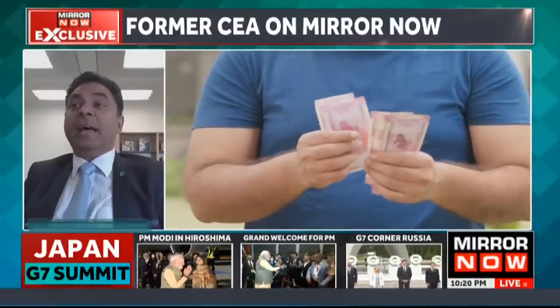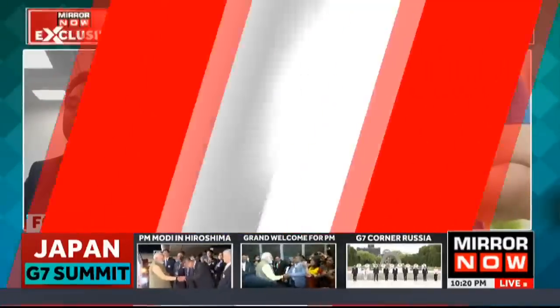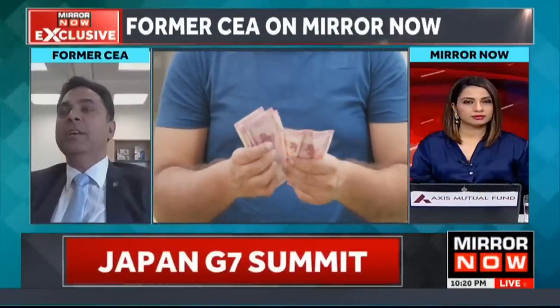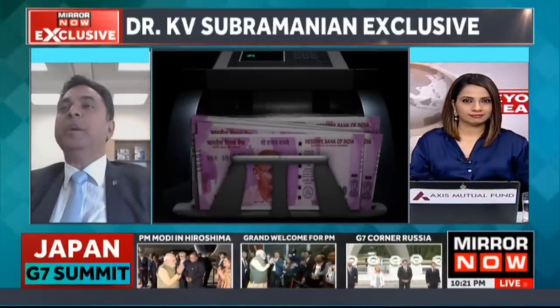As for the point that I was making, yes, the official statement does not talk about the stated purpose which I'm inferring here. But when you look at the big picture and the fact that 3.1 lakh crore is being hoarded, that's a large amount of money that you have to keep in mind.